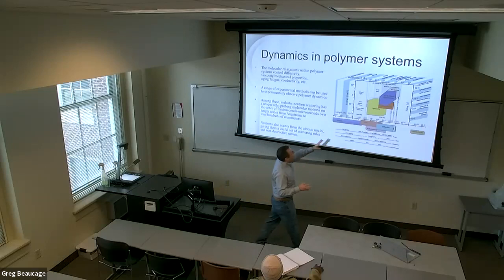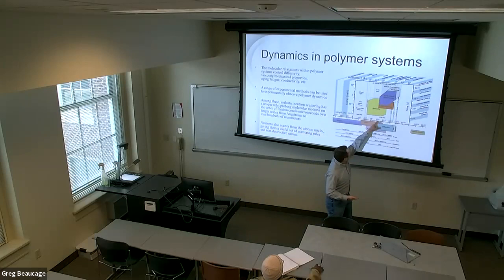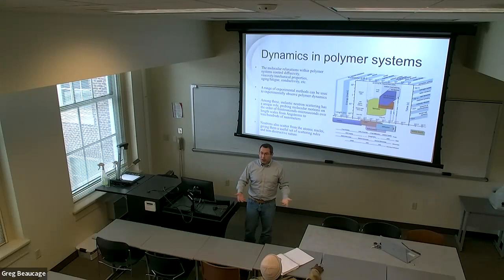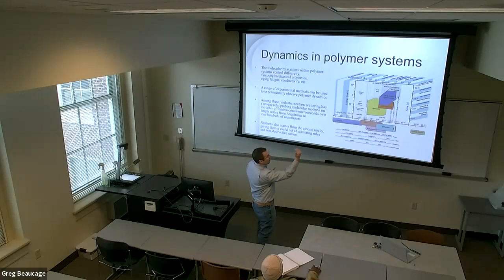The point though is that different types of dynamics have a different characteristic time scale. What you really need to do when you're studying polymer dynamics is match up the method you're using to the time scale and length scale of the motion you care about understanding. If you care about diffusion through a substrate, then backscattering is where you want to be. For a diffusion coefficient, with motions on the order of a nanometer and time scales of tens to hundreds of picoseconds, backscattering is exactly what you want.